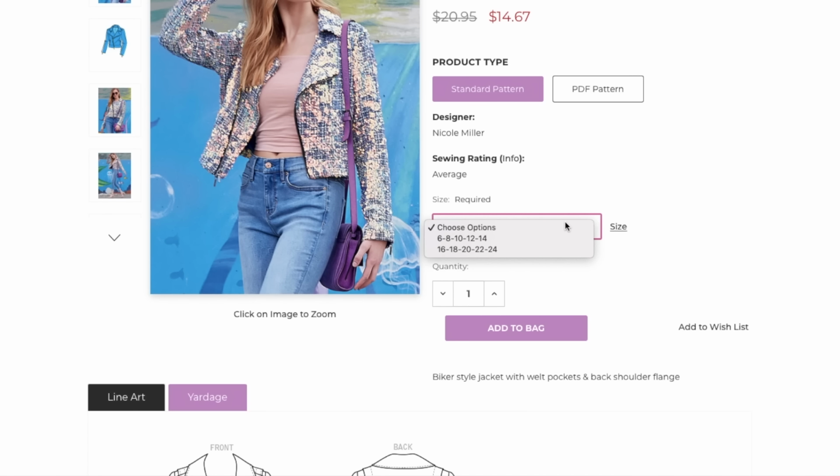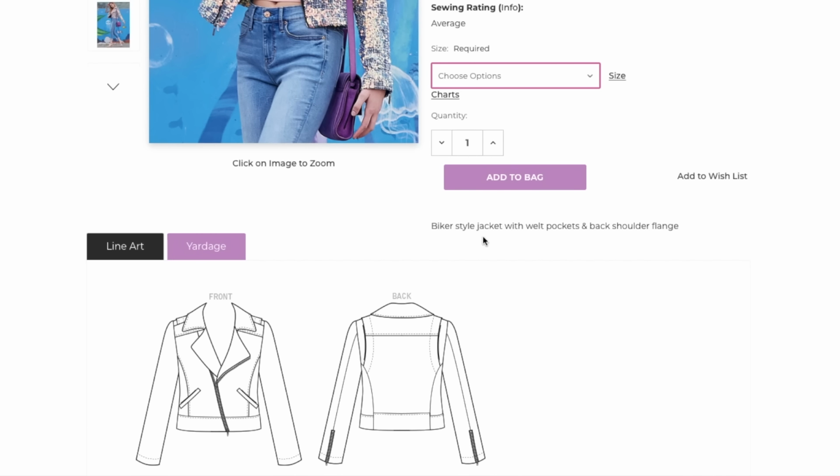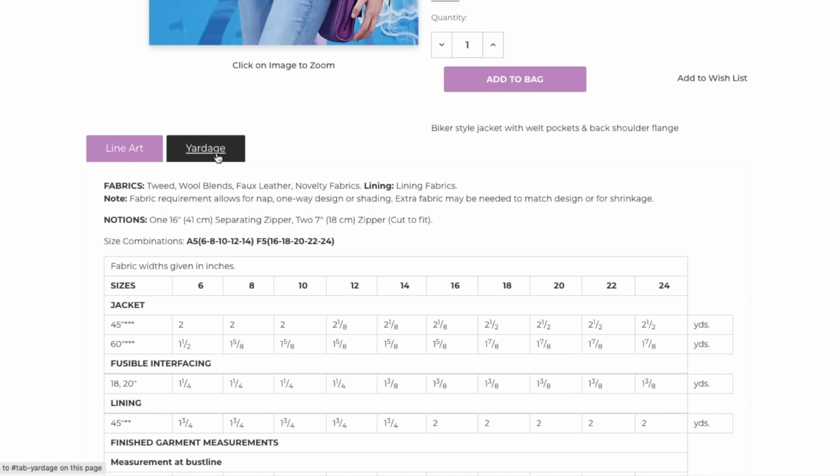All right, so the sizing here is 6 to 14 and then 16 to 24. Average sewing rating, designer Nicole Miller, biker style jacket with welt pockets and back shoulder flange. That's what I was talking about with the range of movement ease built in there. Tweed, wool blends, faux leather, novelty fabrics. It's fully lined. I would also add denim would be kind of cool. Any of those jacket weight fabrics I think would be awesome.